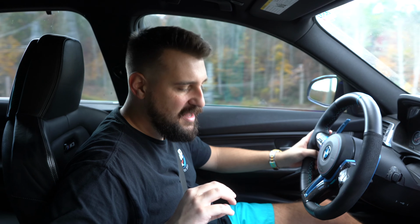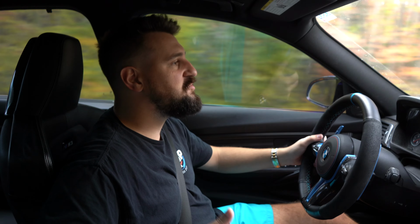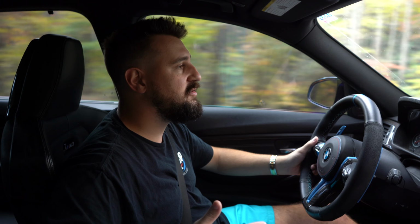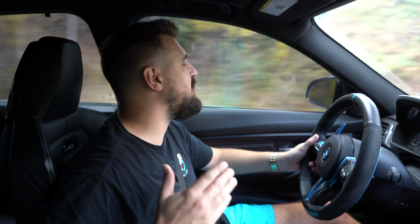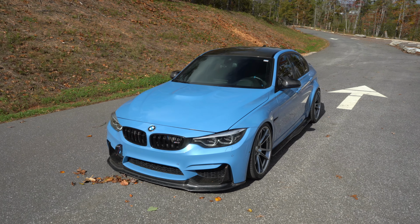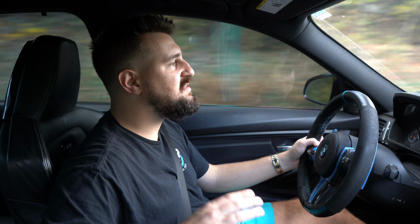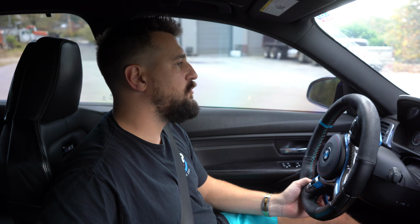I don't hate it. Even though I do like the G80 a lot and I would love to have one, one of the reasons why I'm still in this car in particular is the way that it looks. I think this car looks so good still. I don't get tired of looking at this car. I don't think it deserves the hate that it's getting, but I don't think that's forever. I think that's just where we are right now with the way things are going.